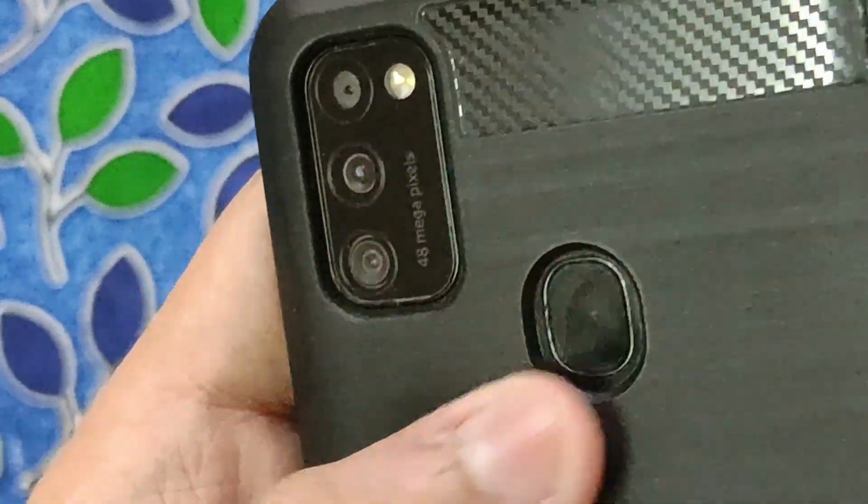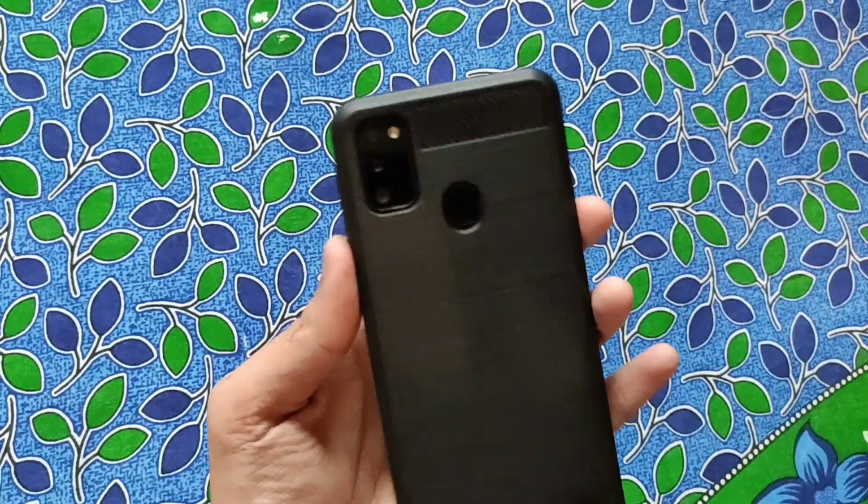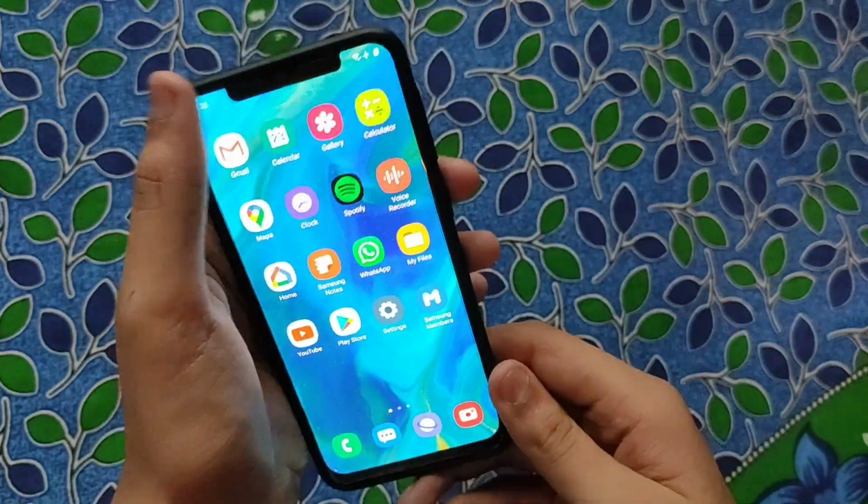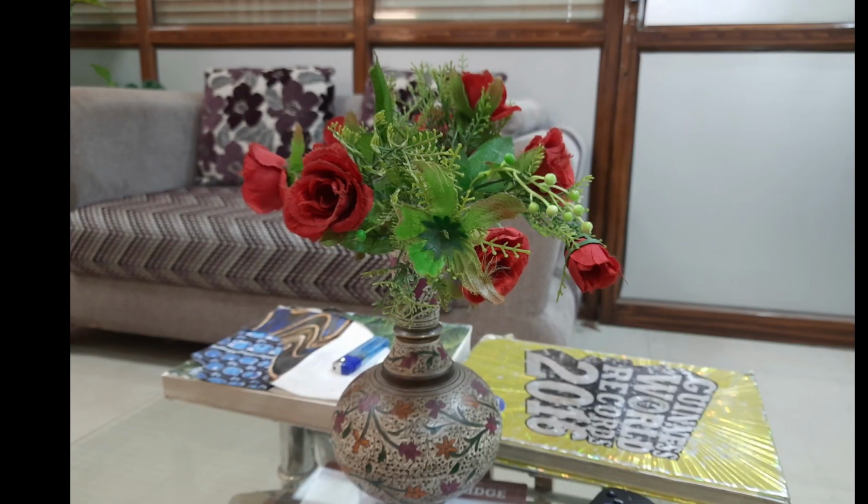The quality of photos they take from the back cameras are also one of my favorite photos. I just love it. So here are some samples that I've taken from the back camera, and see it for yourself how good they are.